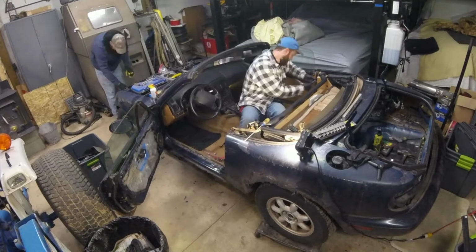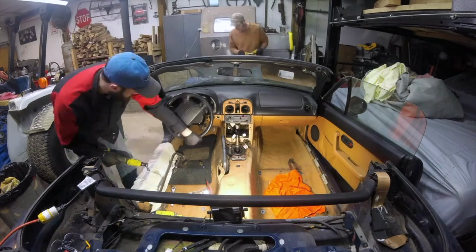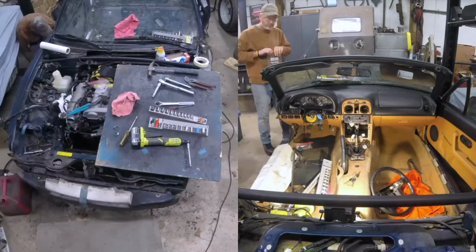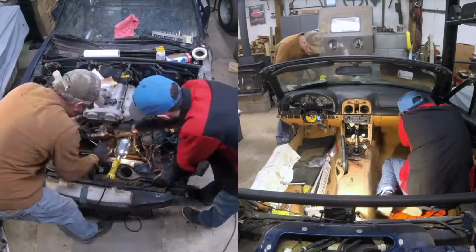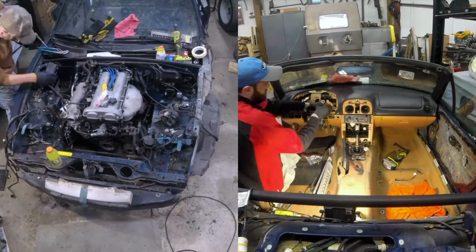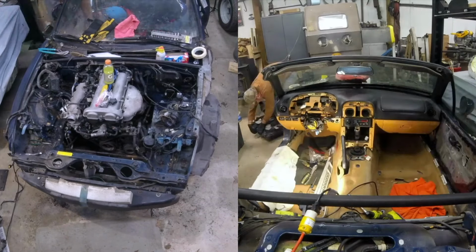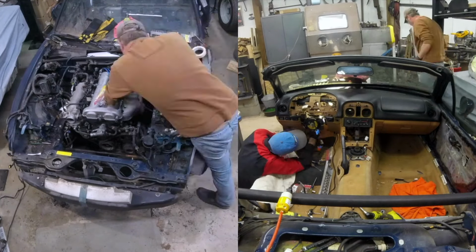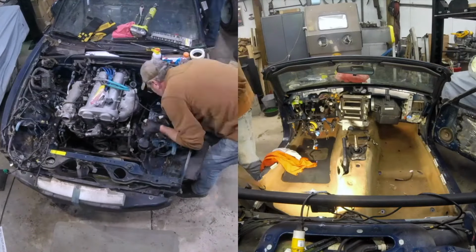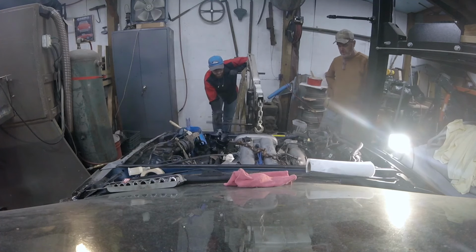This Miata was driven year-round, so unfortunately the rust has eaten it away. We do have some things we can save on it, so we're going to strip it out, take the parts we can, and then move on. We know the engine runs, so we're going to keep that, and all things considered, it doesn't have that many miles on it, so we're going to keep this as a spare.